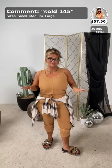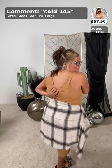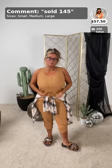So this is the cream, is it cream? Is that what she called it? Ivory. Okay, ivory, if we're going to be specific. And just nice little pockets again. Here it is from the backside. It's a good little length. And we do have it in other colors, so let me go over that with you as well.